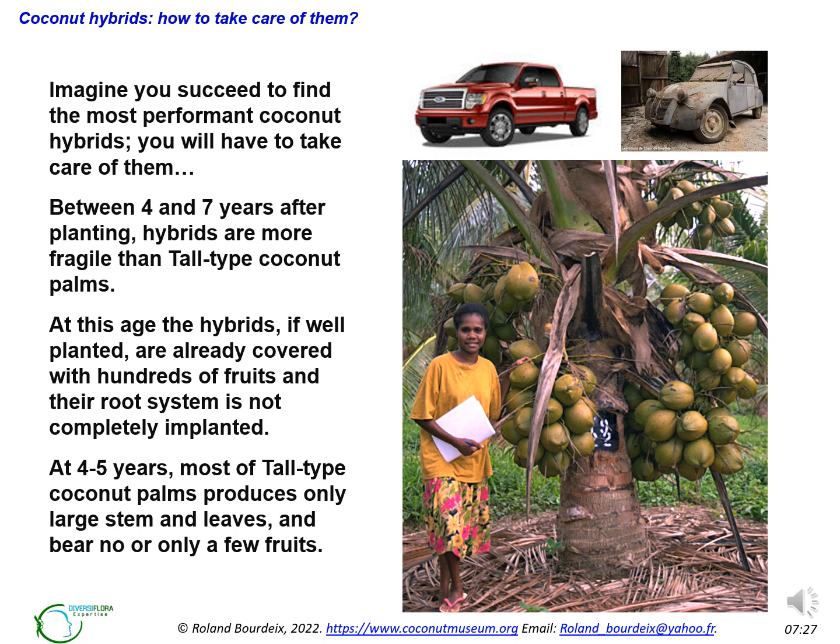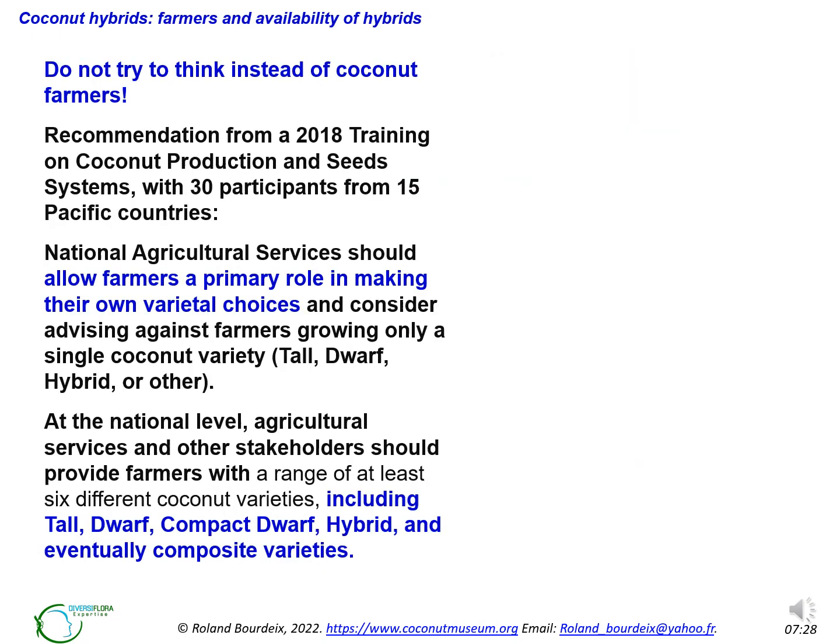Do you want to enter and participate in modern agriculture? Or do you want to continue only traditional picking? Please, agricultural decision makers and officers, do not try to think instead of coconut farmers.